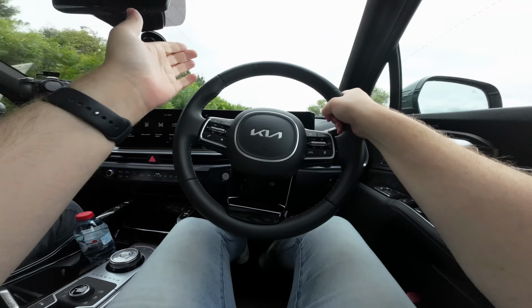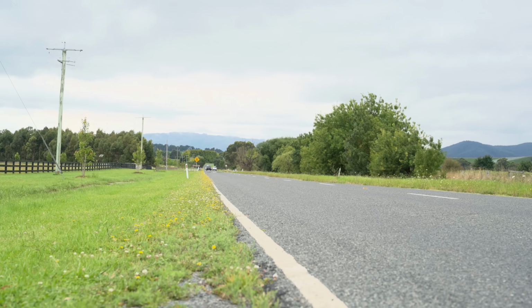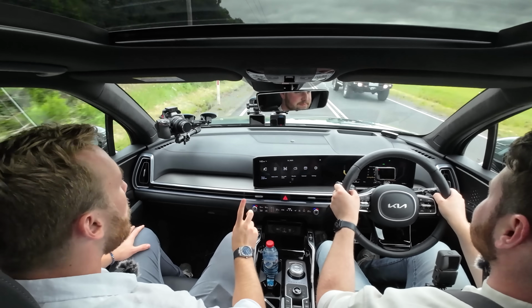which is going to be removed from the upcoming Hyundai Santa Fe. And I think it looks a bit weird. The other thing I want to talk about is that if you go for the diesel as well, you do get an all-drive system. That is very, very good in Melbourne with the bloody weather we've been having lately.